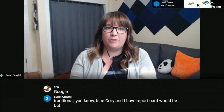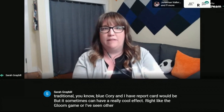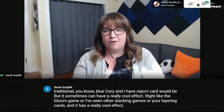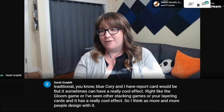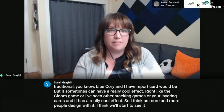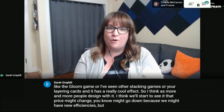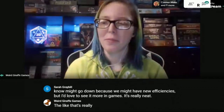But it sometimes can have a really cool effect, right? Like the Gloom game, or I've seen other stacking games where you're layering cards, and it has a really cool effect. So I think as more and more people design with it, we'll start to see it. That price might change, might go down, because we might have new efficiencies. But I'd love to see it more in games. It's really neat. So that's really gotten my mind going from a game design perspective.